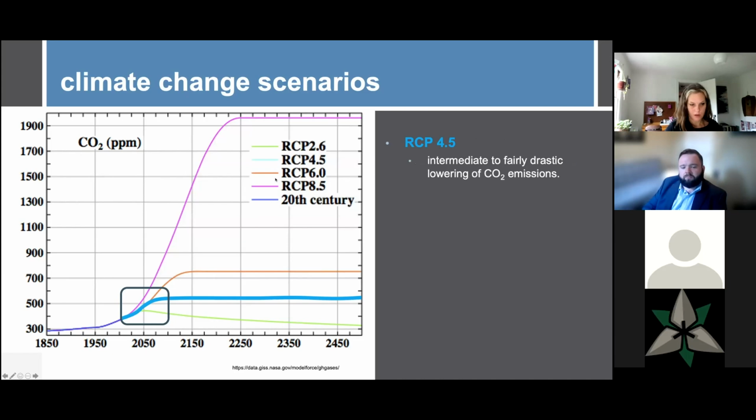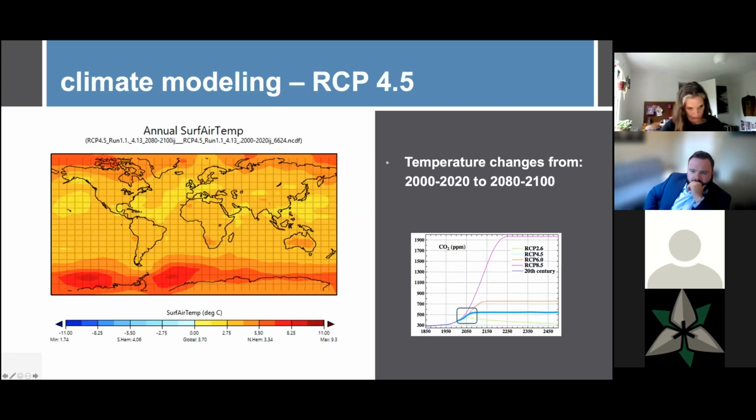So I'm going to take the optimistic route and look at a fairly drastic lowering of CO2 emissions. I'm going to take a look at this scenario, looking at the difference between two periods: the years 2000 to 2020 versus 2080 to 2100 in this scenario. So we can see here in this climate model that right around the equator, we see the biggest change in temperature. And the reason for this is because of the polar ice caps melting.